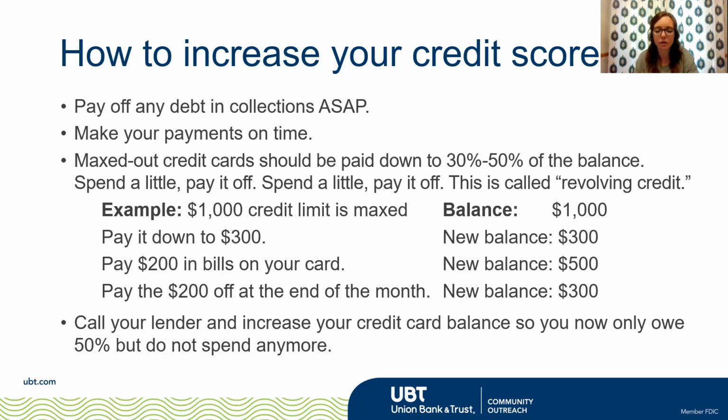So if you open up your credit report, because we're all going to pull it this week, if you open it up and you have a lot lower of a credit score than you thought, it's likely due to collections. So check that out. And even call me if you have questions. I would absolutely love to help you with that. Make your payments on time every time.